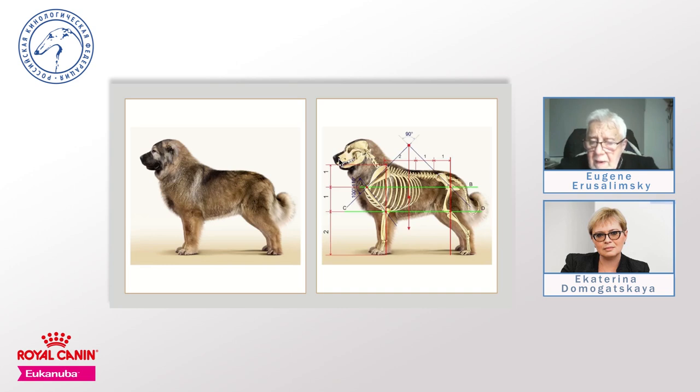normally upper thigh and sciatic bone have to create a 90 degrees angle. Why? Because of the best function of the coxofemoral articulation. This angle provides the minimum efforts for the maximum work of this joint.